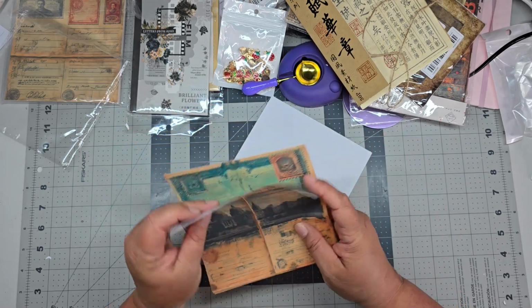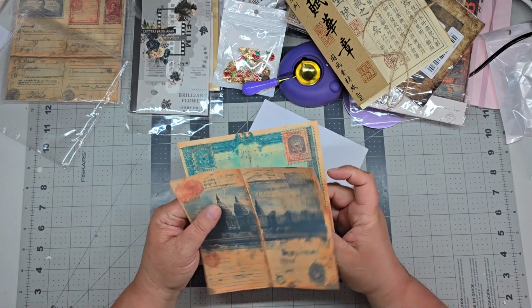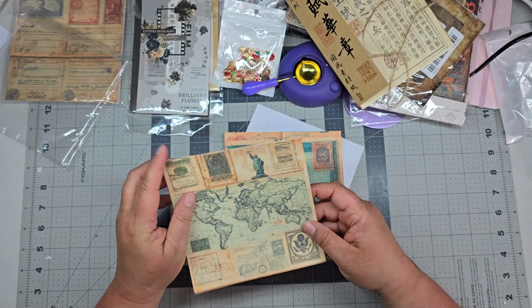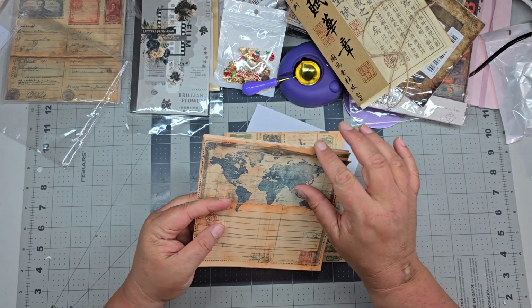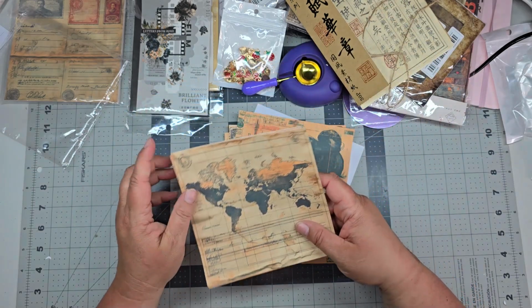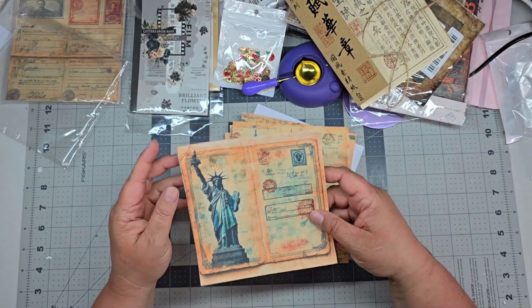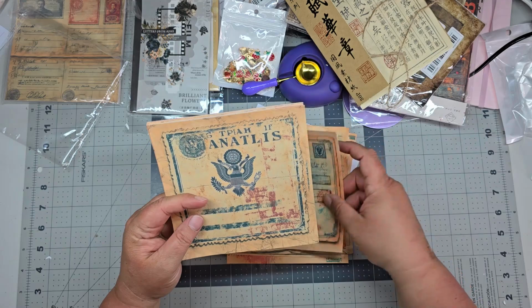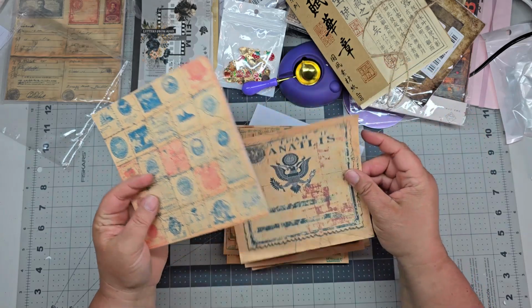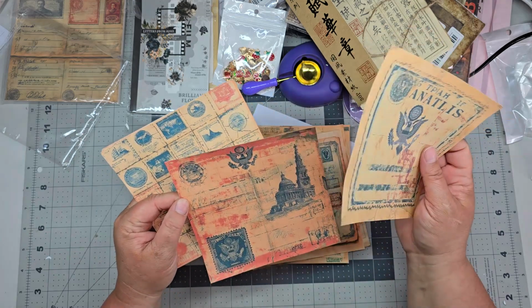Okay, these again are just papers. These are a weird size. I guess they're a little under 6 by 6. They're just kind of like a stamped, I don't know how you would describe it. It's pretty. They almost look like passport pages. Some of them are a little blurry, and that I don't like. I don't like the real blurry papers.